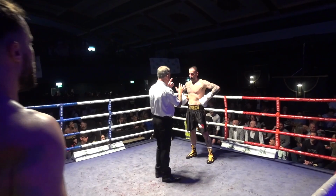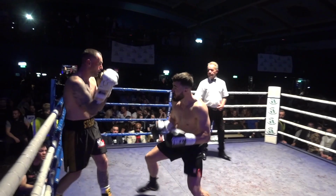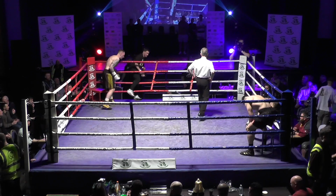Brings his gloves up, his game, he's determined. But Truchon is just keeping the pressure on him. He must start keeping his man at bay, stopping him coming in. Here he comes again, and it's just these fast-paced, hard, heavy hooks. The bell saves Dan Stevenson. He'll need to keep his man at bay and at range for the second round.